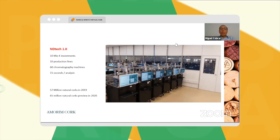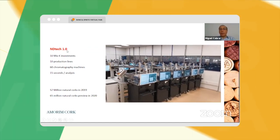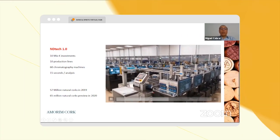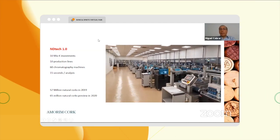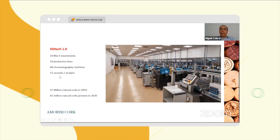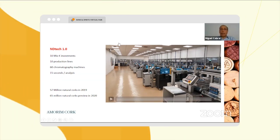So what we have in the field is this. This is the NDtech 1.0, where we have 10 lines with 60 gas chromatography machines. This corresponds to an investment of 10 million euros, and we have 15 seconds per analysis. So each cork is analyzed during 15 seconds.